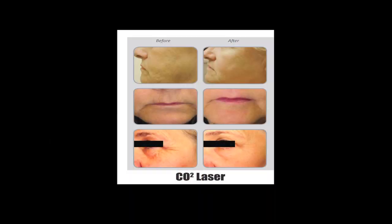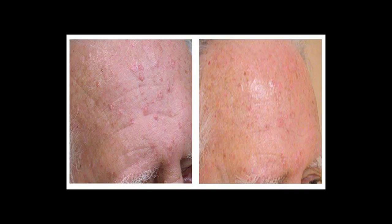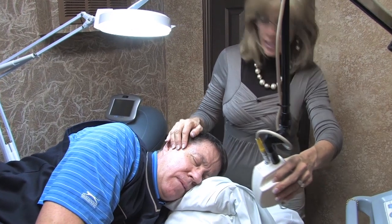So this is our CO2 laser at Parker Med Spa. It is fabulous for resurfacing the whole skin if you don't want to go through the whole downtime of a facelift, but it's also good for removing small growths on the face that as we start getting older, they're skin colored, but there's nothing to them, called keratosis. We can get rid of those also. So here is an example.